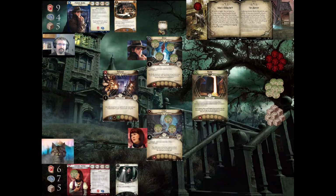Curses. So they refresh, and I think he attacks you straight away? Then what was the point of him being exhausted for the enemy phase? He engages with you, but he doesn't attack you. If he had been ready in the enemy phase, he would have damaged you. So he just engages, he doesn't actually attack. Right. And that's the end of the upkeep phase, and we're into the mythos phase.